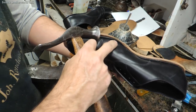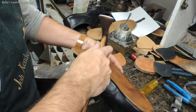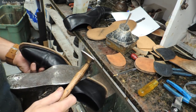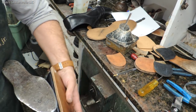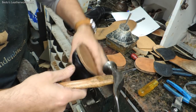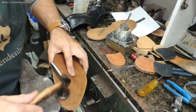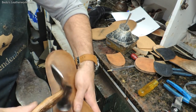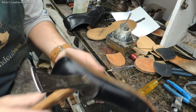Oh, I did pick the stitches from the welt, by the way. I didn't show you guys, but I did. I can't show you guys everything, can I? If I show you guys everything, then you might come down the street, open up a shop, and take my business away. God forbid. I got to feed my kids.